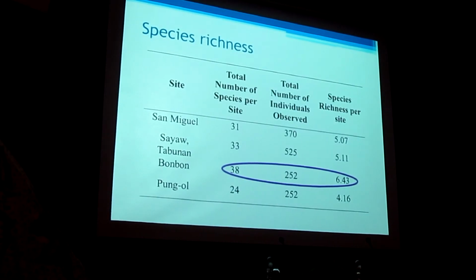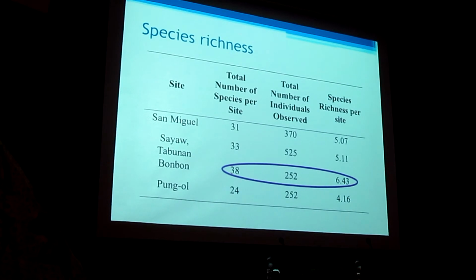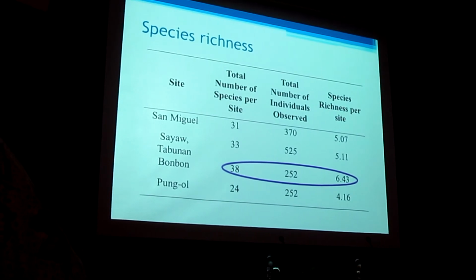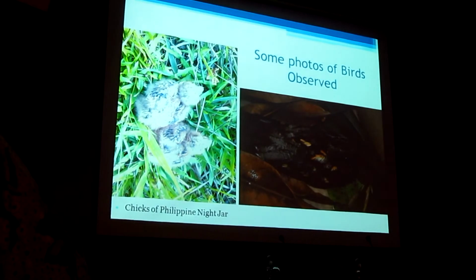For the richness, I compared the 4 barangays where I conducted the survey, and Bonbon has the highest number of species, 38, which gives 6.43 species per site. And here are some of the photos of the birds that I observed.